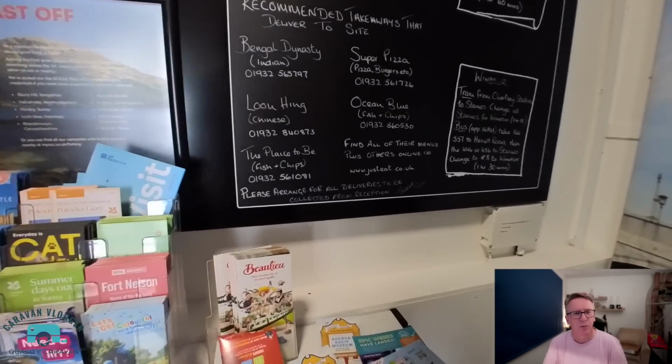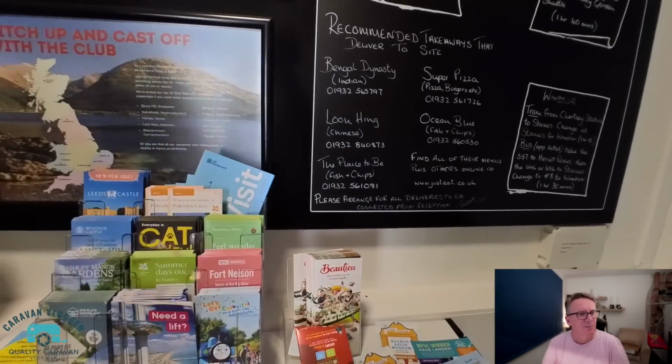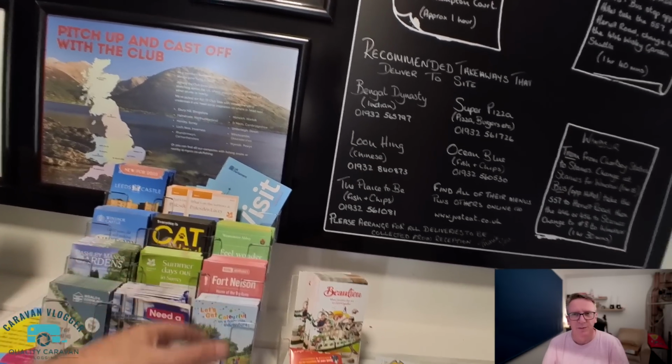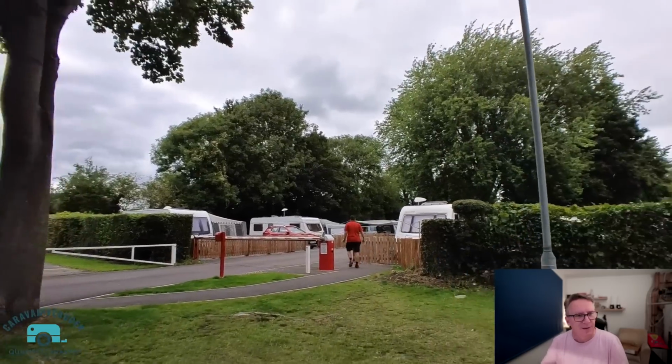Here's the information. Lots of good information here. It tells you about buses if you've got a motorhome, what bus to get, and there are helpfully signs pointing towards the leaflets for you in case you didn't know where they were.